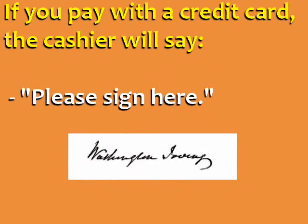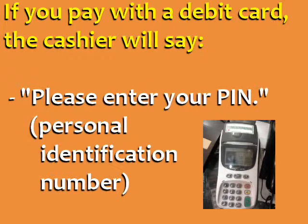If you pay with a credit card, the cashier will say, "Please sign here." If you pay with a debit card, the cashier will say, "Please enter your PIN." Personal identification number.